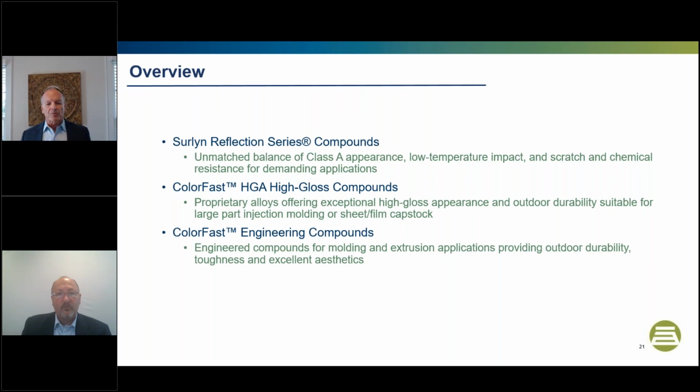So to give you an overview of options in this class of compounds, the Surlyn Reflection Series remains the leading product offering here. The ColorFast HGA series is our latest development in these types of compounds, and these are proprietary alloys developed by Americhem. Our HGA 1500, which is an enhanced impact modified nylon 6, offers many of the same features as our Surlyn Reflection series, with slight trade-offs in impact performance in order to achieve improved economics and flow characteristics. Our ColorFast engineering compounds include our proprietary UV stabilization technology to again provide outdoor durability and still offer excellent aesthetics.